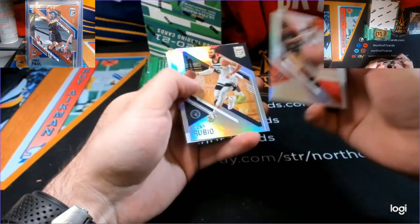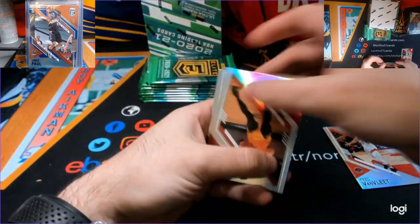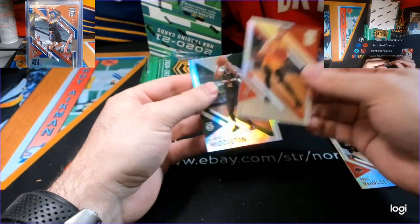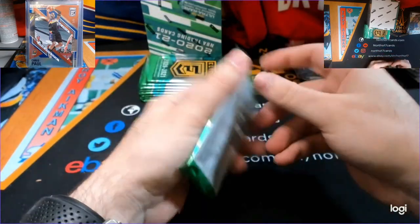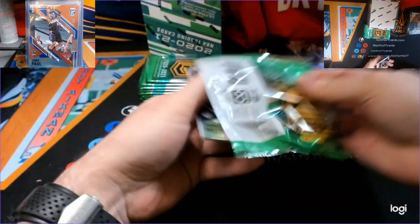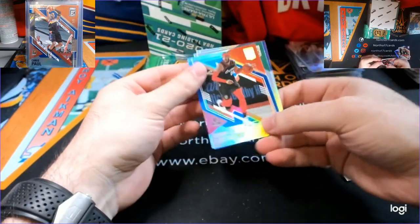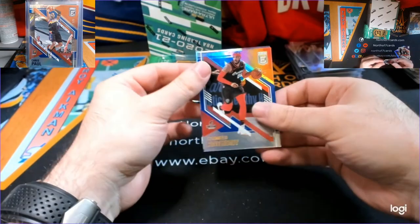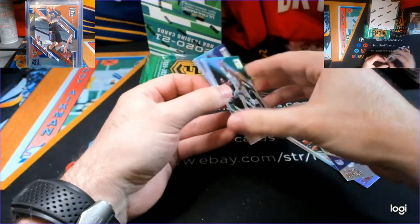Fred VanVleet, Ricky Rubio, Spellbound, Trae Young, Tyler Herro, Chris Middleton, Plumlee. Sheesh. Haliburton, Simmons, we have Carmelo Anthony, number 69 of 99. Excuse me. Kemba Walker, Kyle Kuzma.